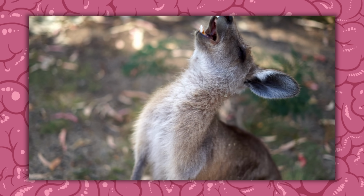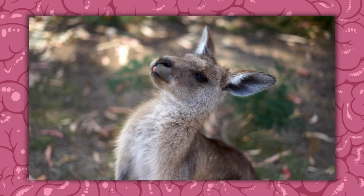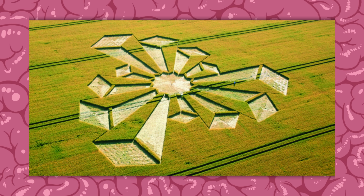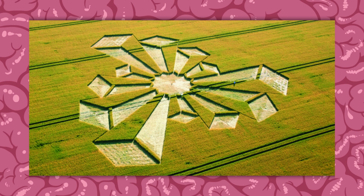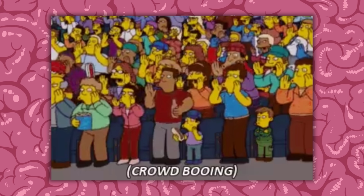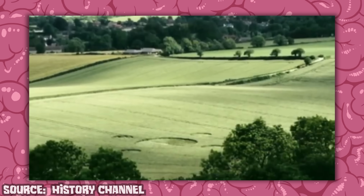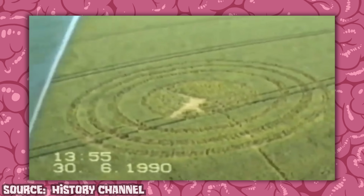That's a quote. The wallabies were getting stoned in a goddamn opium den in the middle of nowhere. Then we get into the saddest part, the hoaxes. The most obvious theory is that these formations are man-made. Boo. No fun. Most of the crop circles appeared next to roads, areas of medium to dense populations, and culturally significant monuments.